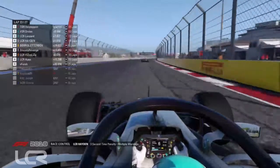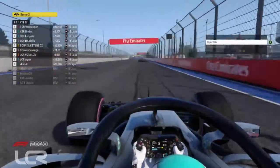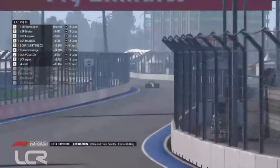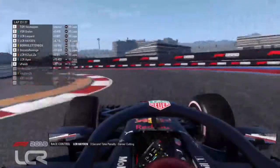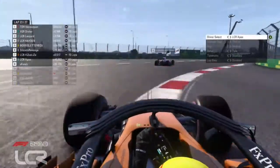He has. He gets another 3-second time penalty. That's probably about his 6th today, as the yellow flag comes out in sector 2. What has happened there? Just went on board with Boris, no sign of him. It seems like that might have been Fens potentially. Let's go on board with the Aussie. And nope, he's in the 3rd sector, so it couldn't have been him. I think that was Hayden. Sure, I think that was Hayden.